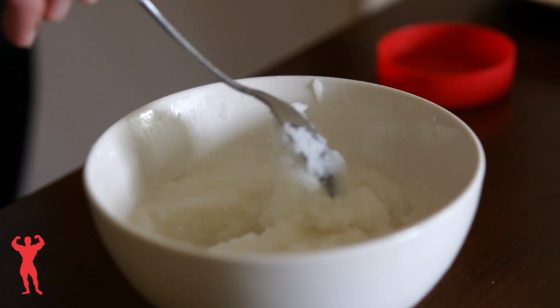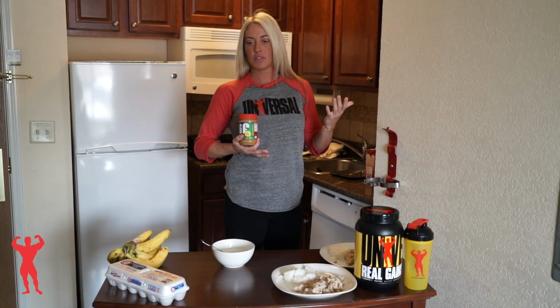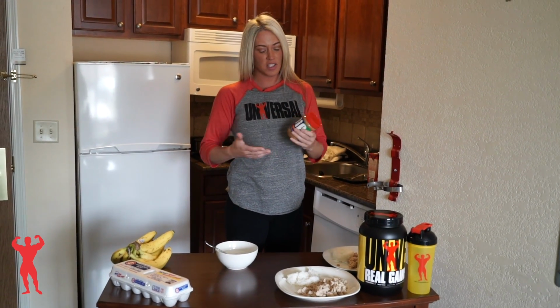All right, so this one, occasionally I'll do Jif peanut butter on it. I'm sure some people are saying, why is it not natural, why is this? It's just my personal preference.